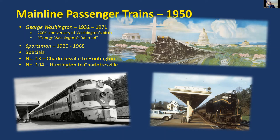That's the George Washington coming out of Washington on the right-hand side. The Sportsman is the diesel at White Sulphur Springs there on the left-hand side. That was inaugurated in 1930. And the idea behind the Sportsman was to connect the upper peninsula of Michigan with the seashore of Virginia and all points in between that offered anything from hunting to swimming to skiing. They had specials. Lots of specials came into White Sulphur Springs, bringing in lots of conventions. So that would be an example on the right-hand side with that Jeep.